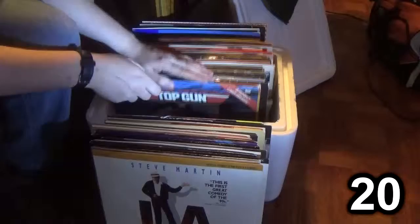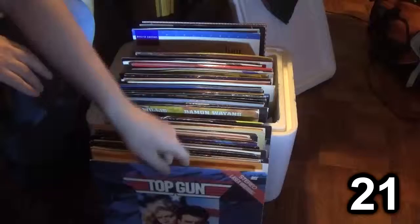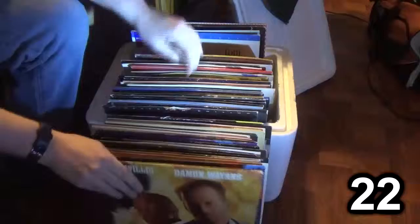Everyone knows this one. I don't need to talk about it, but this is a Panic Scan release. And we got The Last Boy Scout. Haven't seen this in a long time. I remember it being pretty decent. Same with Broken Arrow.